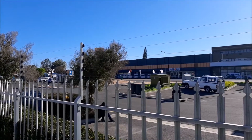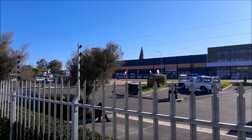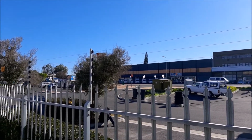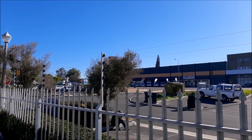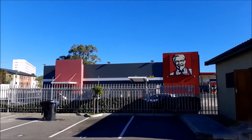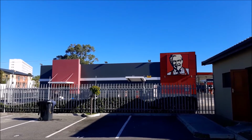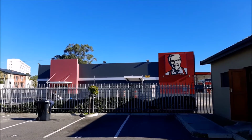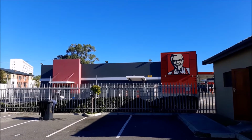Central Square is situated just off Voortrekker Road, so easy access to public transport and a number of business places, which makes it always favourable for rental properties. There's always a high rental demand. Kentucky is right next door, and within walking distance there are a number of other eateries and restaurants, McDonald's, a lot of places where one can just walk and find a place to eat.